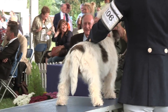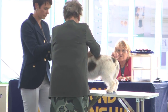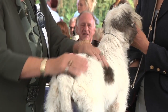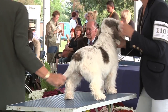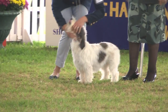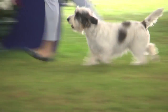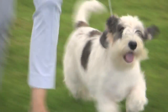Now we come to the Hound Group winner, which is the Petit Basset Griffon Vendéen. Sent through by Valerie Foss, this is number 1106. The PBGV, as it is more commonly known, was introduced to the UK from France in 1969. The breed's name in French reveals much about it. Petit, meaning small, Basset, low to the ground, Griffon, meaning rough or wire-coated, and Vendéen being the area of France from which the breed originates. This is the Hound Group winner, the PBGV, 1106.